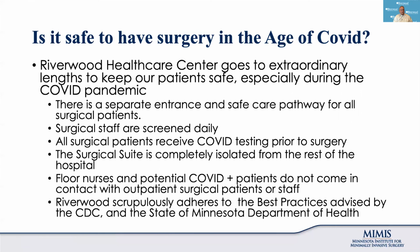This, of course, is the age of COVID. And so it's reasonable to ask the question as to whether or not it's safe to actually have surgery or even come anywhere near a hospital. Riverwood Healthcare Center goes to extraordinary lengths to keep our patients safe, especially during this pandemic. The surgical staff are screened on a daily basis. The surgical suite is completely isolated from the rest of the hospital. Floor nurses and potential COVID positive patients never come in contact with outpatient surgical patients or staff. And Riverwood completely adheres to the best practices advised by the Centers for Disease Control and the State of Minnesota Department of Health.